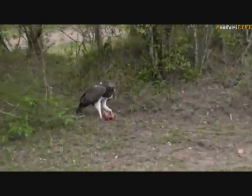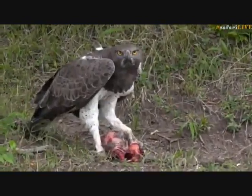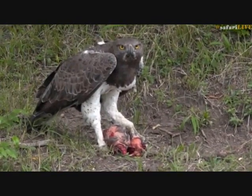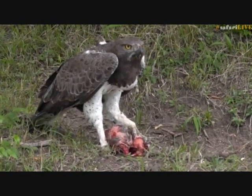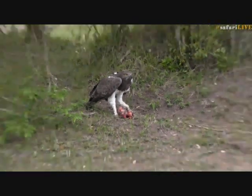Now, we're at the spot where we left our leopard friend earlier this morning, but he does not seem to be around. I haven't done a proper check just yet because I got distracted, and you can see why I got distracted. It is beautiful. Down on the ground with prey clutched between its talons. Now, I'm not sure what it is just yet, though. We'll have a little look. We'll chat about it now.